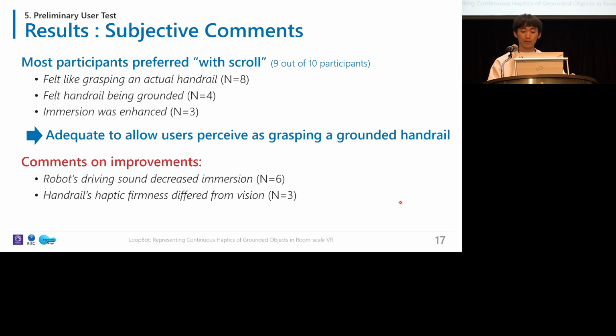On the other hand, there were also comments on improvements. For example, many participants complained that the driving sound from the robot decreased the immersion, and that the haptic firmness of the handrail differed from what they had visually expected. These points should be considered in our future exploration.